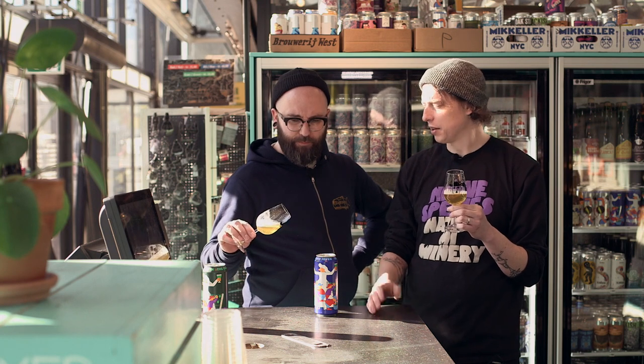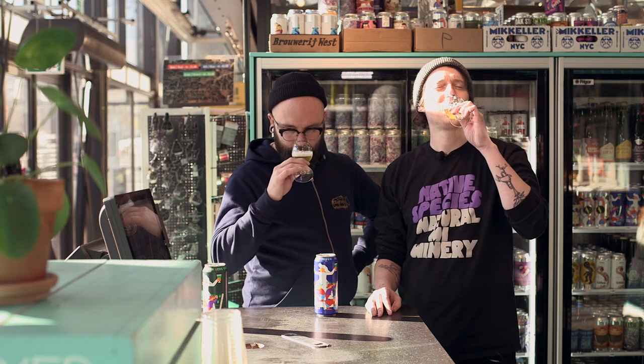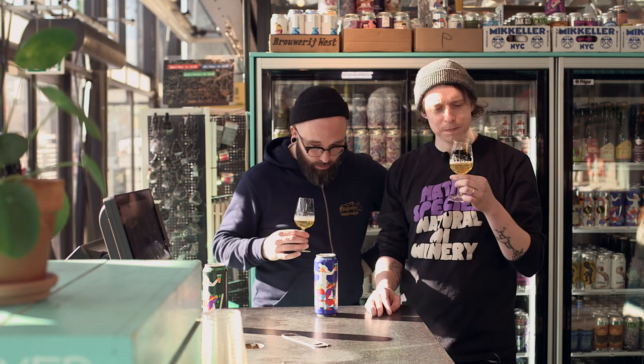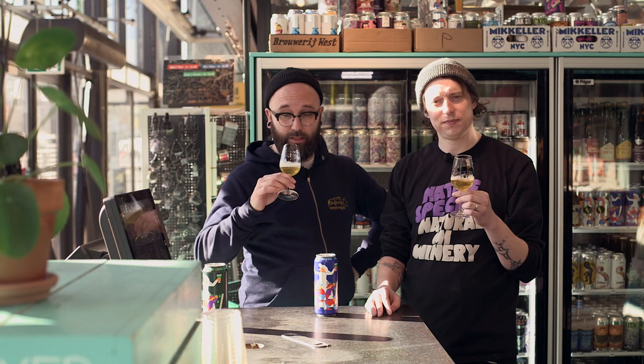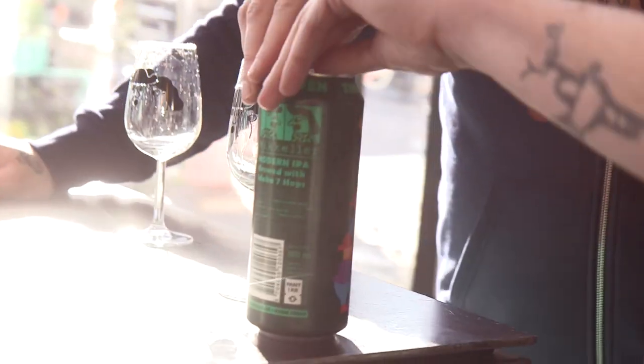Idaho 7 to me is a pretty interesting hop. It's got really, to me, it's really earthy. Yeah. And not in a bad way. Has some grape-like qualities to it. Yeah. Like really subtly. How much alcohol? 4.5. Yeah. Also drinks really easy. Yeah. Summer hit right here. Let's try the modern IPA.